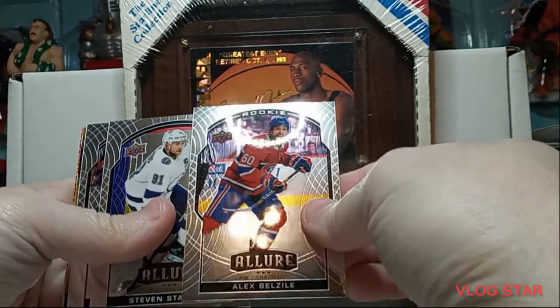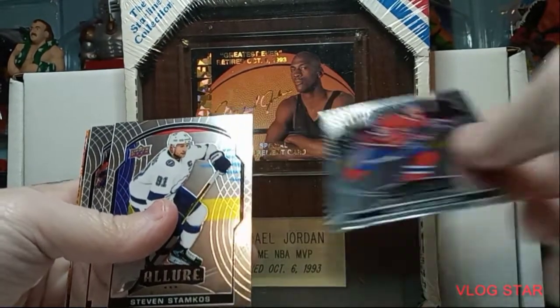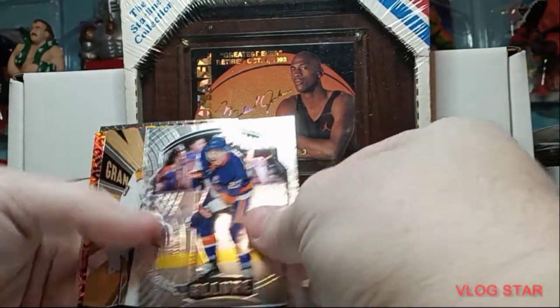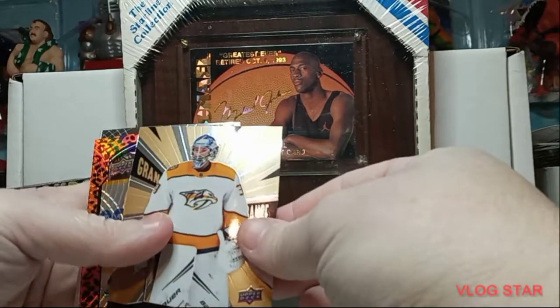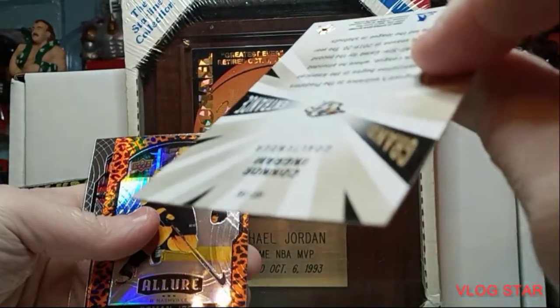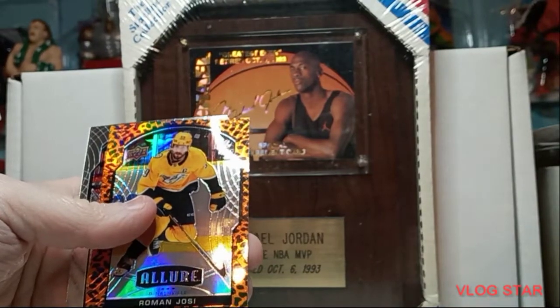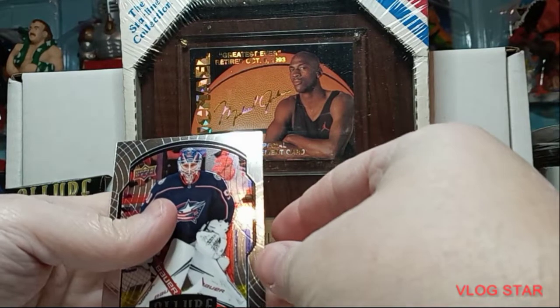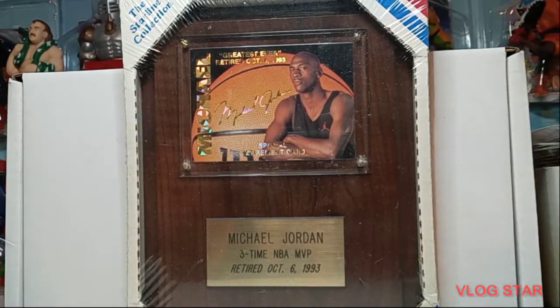Here's the next pack. We got Alex Belzile, Steven Stamkos, Anders Lee, Connor Ingram, Grand Entrance. It's pretty cool. And then we got Roman Josi and Elvis Merzlikins. That's what we're going with, and that's my story, and I'm sticking to it. Whoop, whoop!